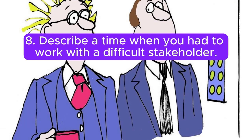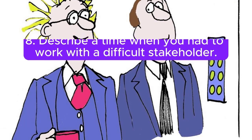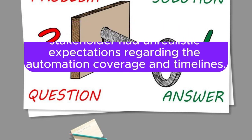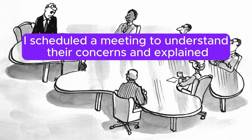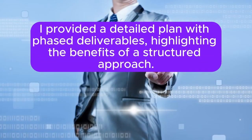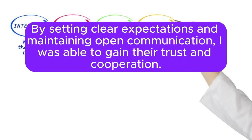8. Describe a time when you had to work with a difficult stakeholder. How did you handle it? Answer: In one project, a stakeholder had unrealistic expectations regarding the automation coverage and timelines. I scheduled a meeting to understand their concerns and explain the current testing scope, challenges, and potential risks of rushing the process. I provided a detailed plan with phased deliverables, highlighting the benefits of a structured approach. By setting clear expectations and maintaining open communication, I was able to gain their trust and cooperation.